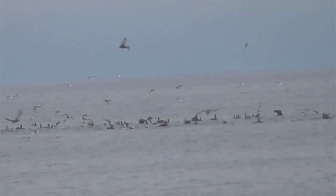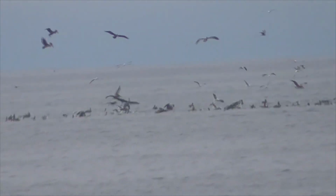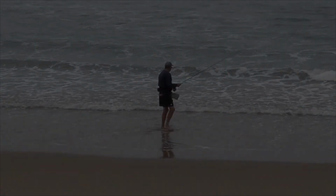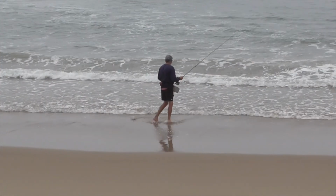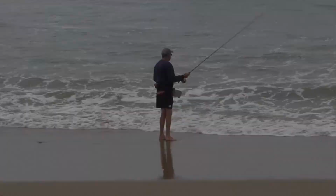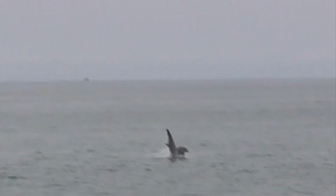So check out this big feeding frenzy going on. I think a bunch of seagulls. They're following a school of fish. So here's a guy fishing. He's probably going to catch a perch. If he's lucky, he'll get a corbina. Out here, we got some dolphins. Couple. Let's see if they come up. There he is.